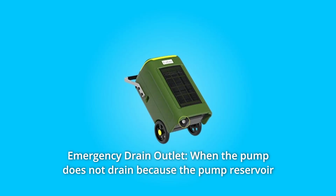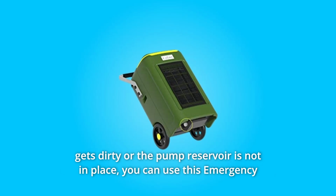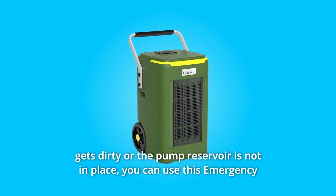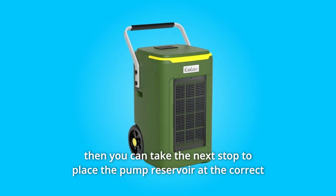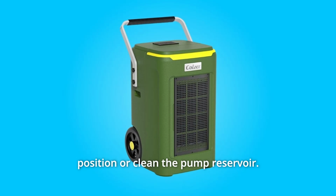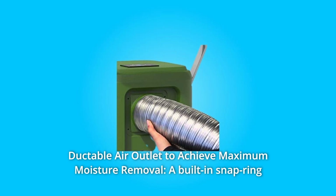Number 7. Emergency drain outlet. When the pump does not drain because the pump reservoir gets dirty or the pump reservoir is not in place, you can use this emergency drain outlet first for draining. Then you can check if the pump reservoir is not in place or it gets dirty. And then you can take the next step to place the pump reservoir at the correct position or clean the pump reservoir.